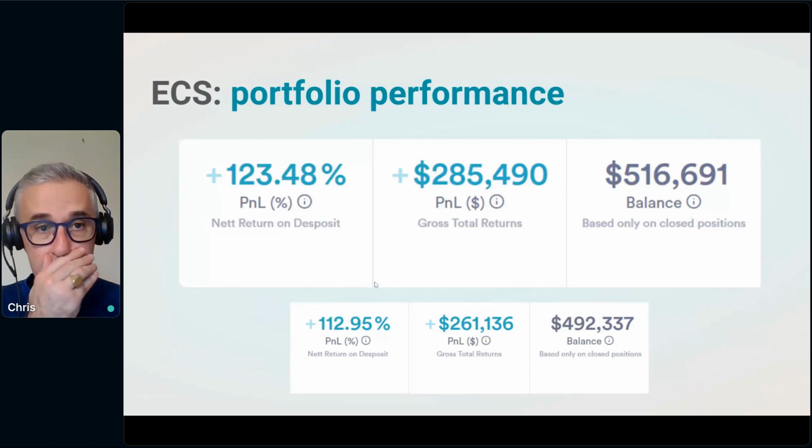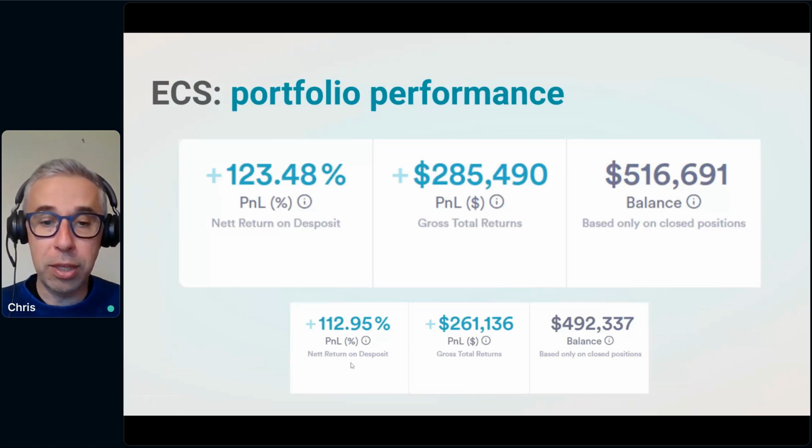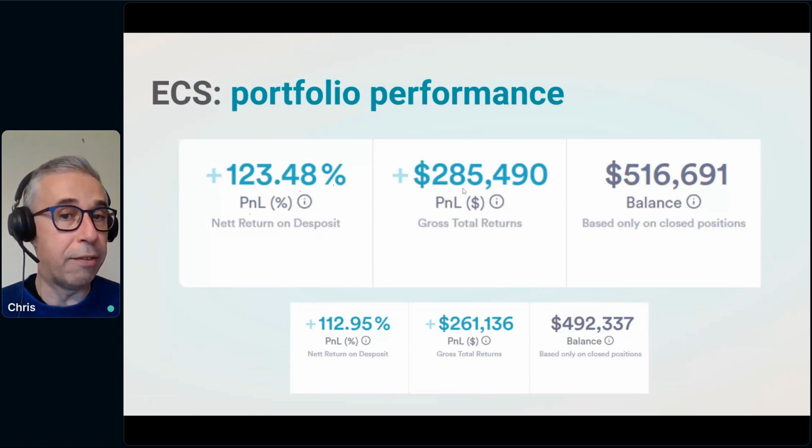Now, first of all, with Flagship, which I also called Portfolio in the past, it's now called Flagship. The lower image is from a month ago, end of January. This upper image, the bigger one, is from end of February. As you can see, the profit grew from 112 to 123%. The profit grew from $261,000 to $285,000. Those are thousands of dollars.